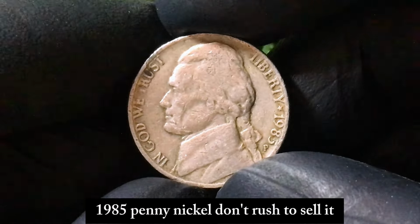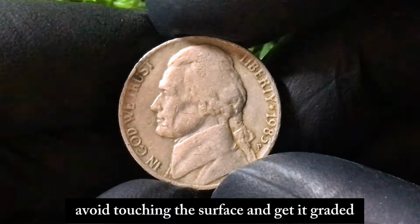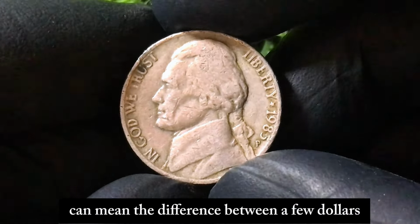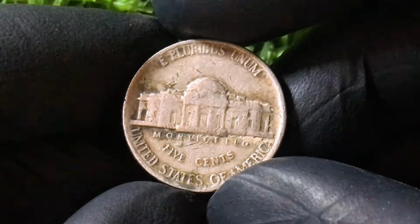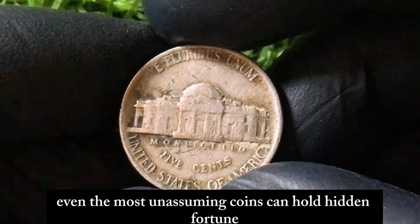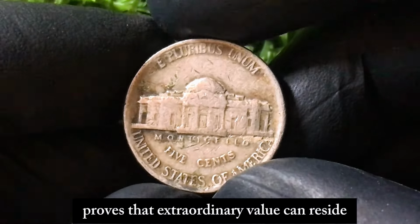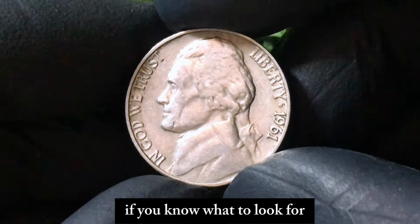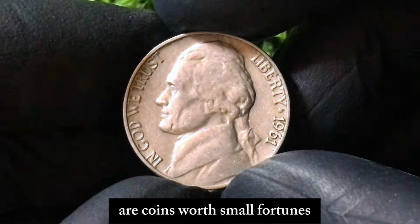If you believe you found a high-grade or error 1985 P nickel, don't rush to sell it. Store it in a protective holder, avoid touching the surface, and get it graded. A certified coin can mean the difference between a few dollars and a life-changing payout. In the world of numismatics, even the most unassuming coins can hold hidden fortune. The 1985 P Jefferson nickel proves that extraordinary value can reside in everyday pocket change, if you know what to look for.